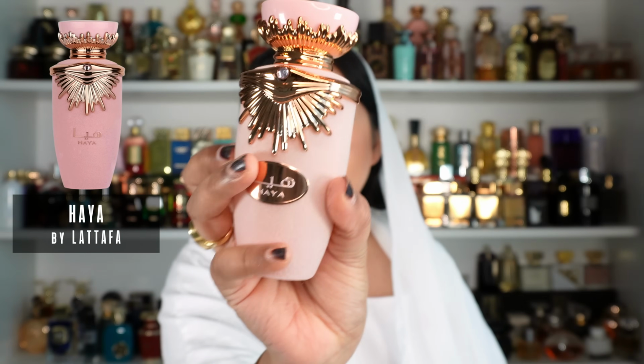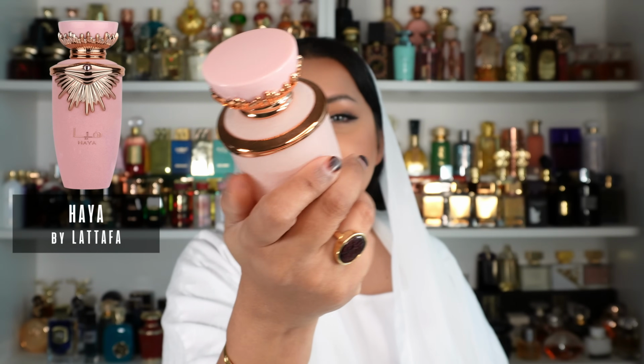Next, we have something that I've been wearing forever. It's more than halfway gone. And this is your Haya. It's a fuzzy bottle. It's very cute and it smells exactly how it looks. It's a very effervescent pink champagne strawberry perfume.